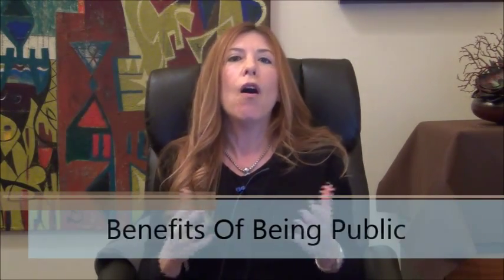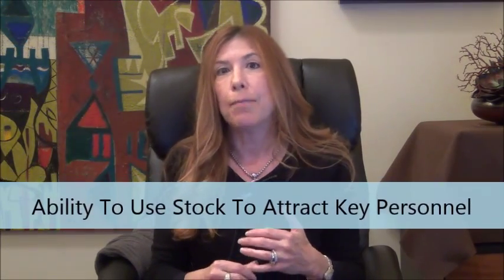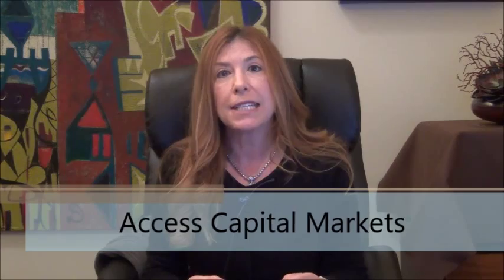Finally, since a reverse merger is a going public transaction, the newly public vehicle or newly public company will have all the benefits of being public, including the ability to use stock and stock options to attract and keep higher level executives, use stock as currency to make acquisitions, and of course to access capital markets and capital investors.